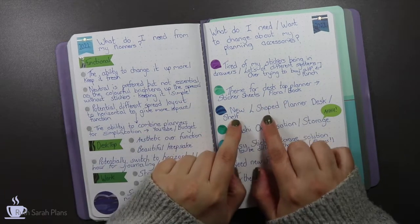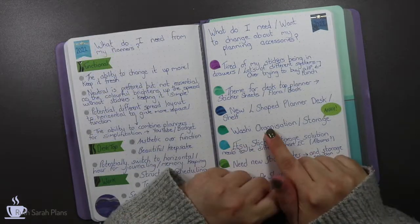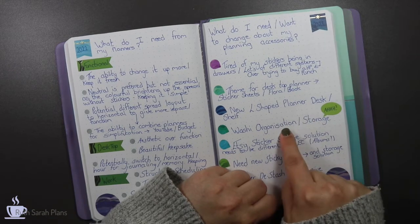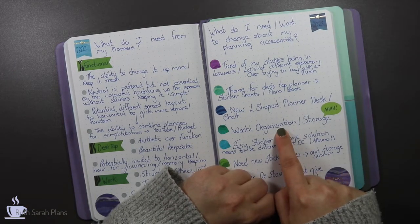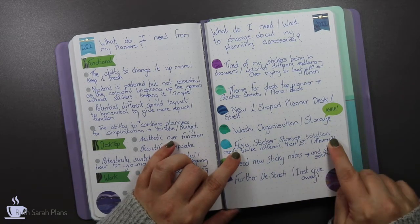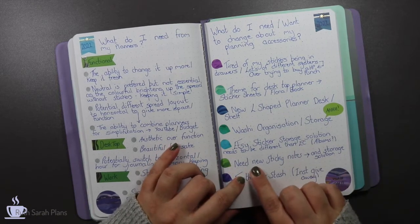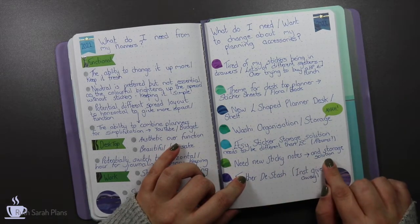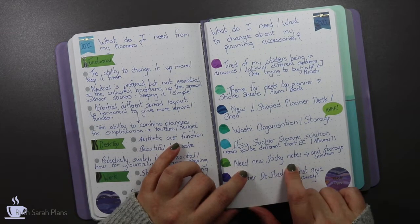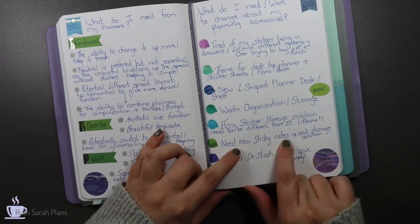I'll see. I wrote I want a new L-shaped planner desk / shelf, washi organisation / storage. I really struggled with this, and I'm pleased to say that I have found the perfect solution. Etsy sticker storage solution needs to be different than EC albums. It's the same thing as up there. I have found that. Need new sticky notes and a storage solution. Why did I write that? No, I don't need new sticky notes. Must have decided I needed that at the time, but that didn't happen and I don't care.